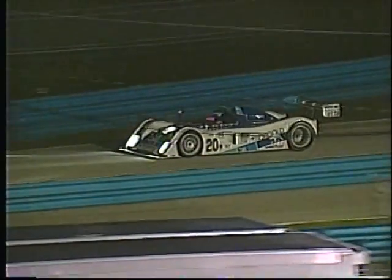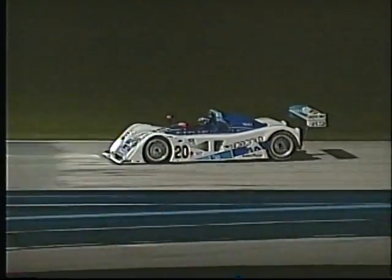Now, a last-minute drama is with Elliott Forbes Robinson in the number 20 car. They could not get the car started when it came to go out for the grid. He will be starting dead last. Now let's go to Sandy Hang with some more updates.